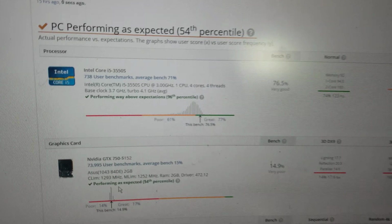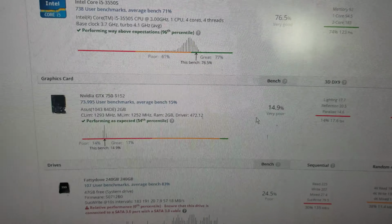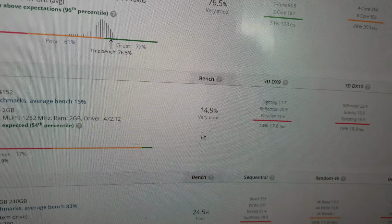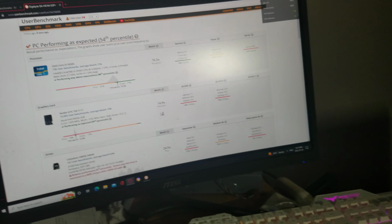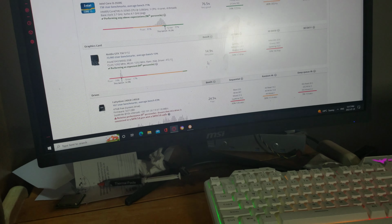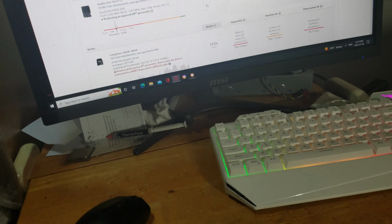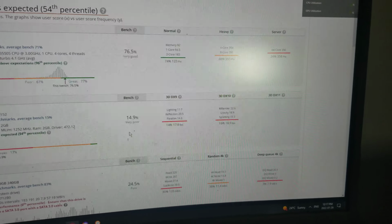So, see, these are the benchmarks. This one says very poor, but it's not. You're not actually going to get bad frames. In Fortnite, it was on performance mode, all low except the view distance was on far, and I was getting 90 plus FPS. The top it was getting was 120, and it stayed there for a few seconds, and then it would go back to 90. And if you're in a big scene where there's a lot happening, it would go down into the 80s, but not very far into the 80s.